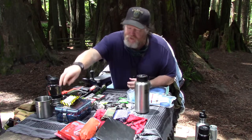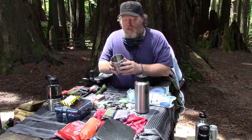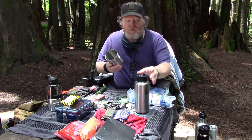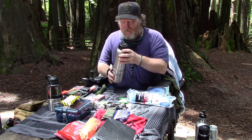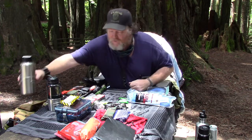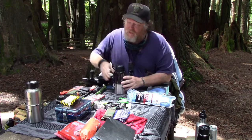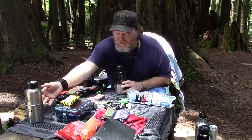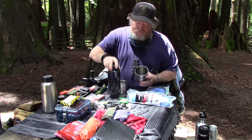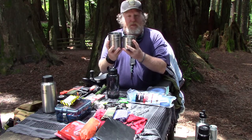With your bottle, it's always good to have a stainless steel cup. Again, I can boil water in this, I can cook food in this, and I can drink the hot stuff out of it. They nest together, and they'll go inside of a bottle bag, which we'll discuss in just a minute. But if you don't want to spend that much money, because these bottles are expensive, I have two different styles of the cup here. This one's a little bit deeper, it costs a little bit more.